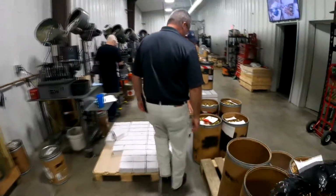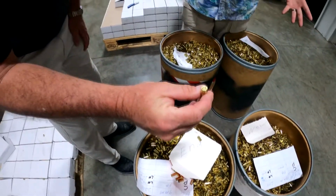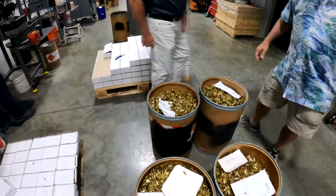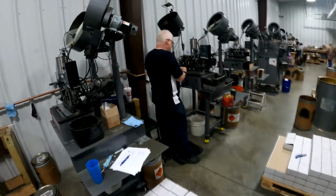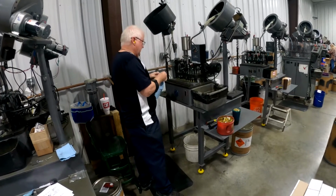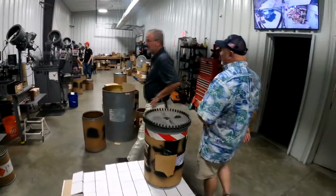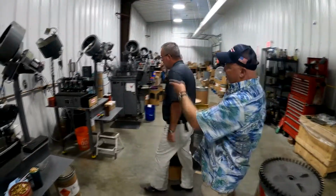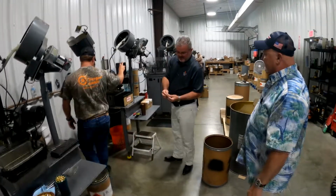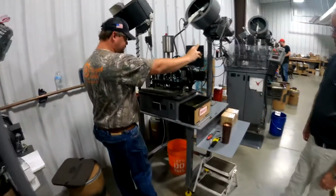So here's brass that was already primed. This is brass that is ready to load, so it's staged right now for the loading machines. Kevin over here is loading 9mm right now. He's actually working on his machine, but he's in the process of loading 9mm. And then this machine down here is a 380 machine. This is a bullet for a 380, right? That is a bullet for a 380. You can see the video there of the machine running.